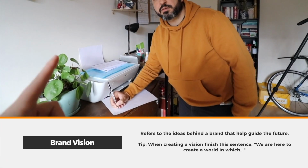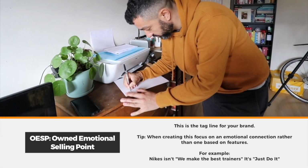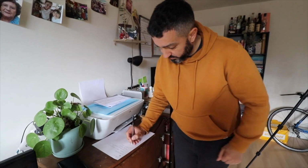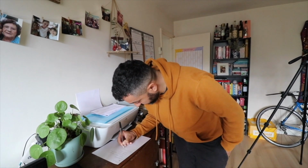The first thing we need is the vision and the owned emotional selling point, right? That needs to be nailed. Vision. It's really important that Mario has this accountability, does his homework, so that he can focus on the things that are going to make a difference right now. So from the 15th, 16th onwards, it's really looking at the brand name, right? And trying to come up with ideas that are more understandable at a glance. And then by next time I come back, we should have these.